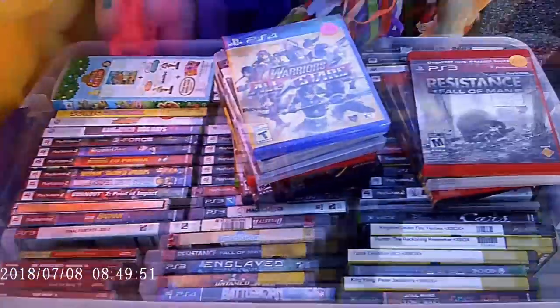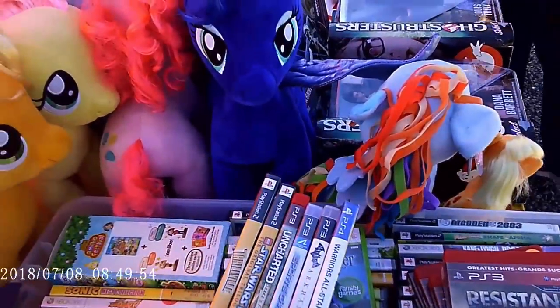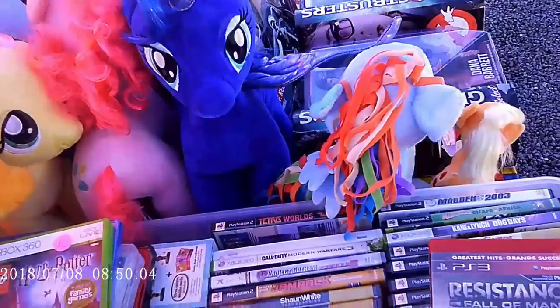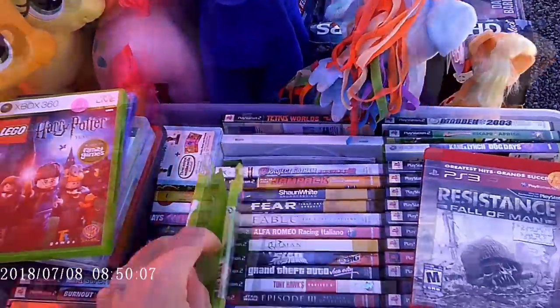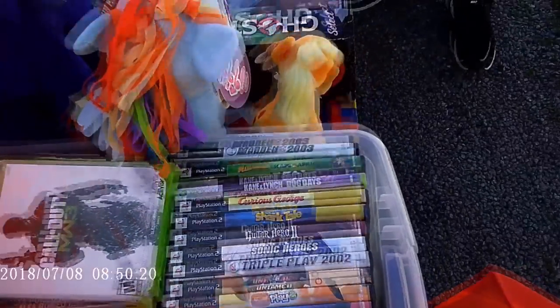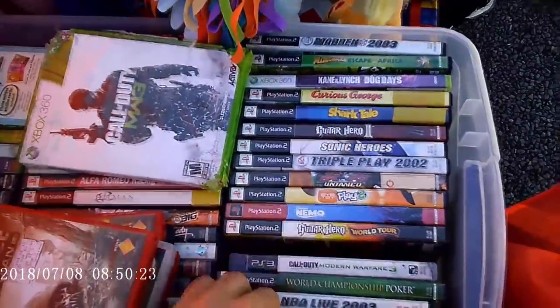A few more booths down, there's another bin of games. Lego Harry Potter isn't bad. I thought I was going to find another copy of Modern Warfare 3, but it had Ghosts in there. What else we got here? I mean, this stuff's all borderline, honestly, like 10-footer. You got Curious George there, Sonic Heroes, Guitar Hero 2, Kane and Lynch, Dog Days, good God.